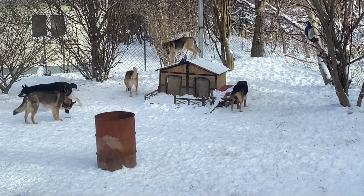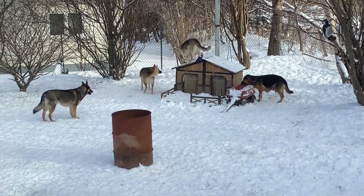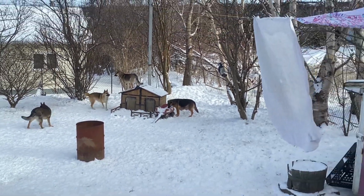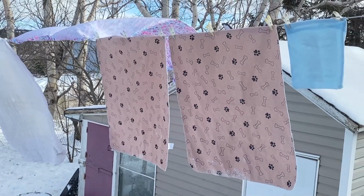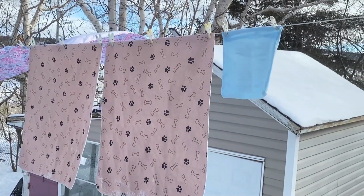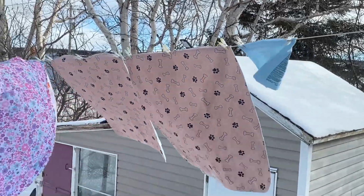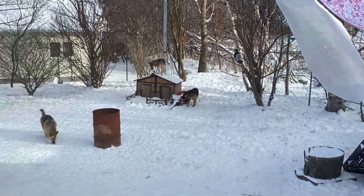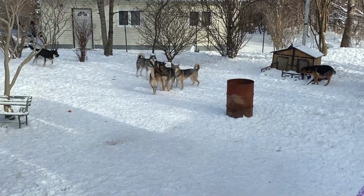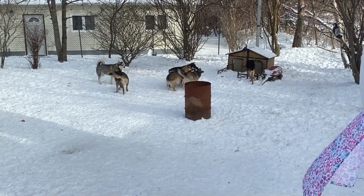All the puppies are in napping. Nala just finished nursing them. And since it's a decent day today, I got some of the puppy stuff out on the line here: one of the heat pad liners, the reusable pee pads, and some blankets. Miss Layla, did you want to come in and get a treat now?